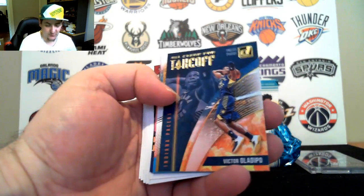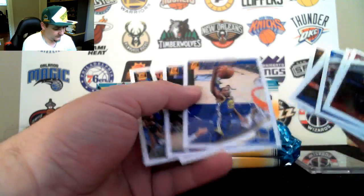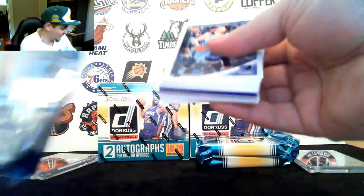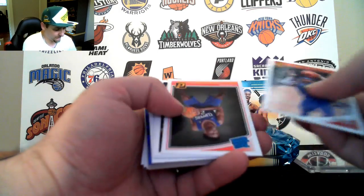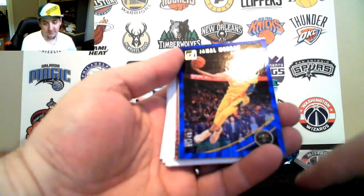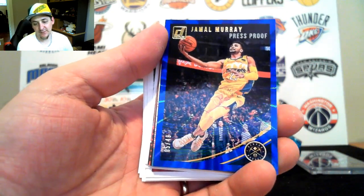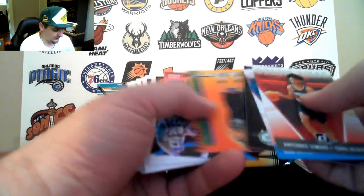Press proof Victor Oladipo, all clear for takeoff. Got it. I like to check it. Usually, obviously, it's on a lot of base, but I usually just want to check if there's a parallel on those end ones hidden in there somewhere. Jamal Murray, press proof to 49, 05 of 49. Anthony Simons, Carlton Towns.